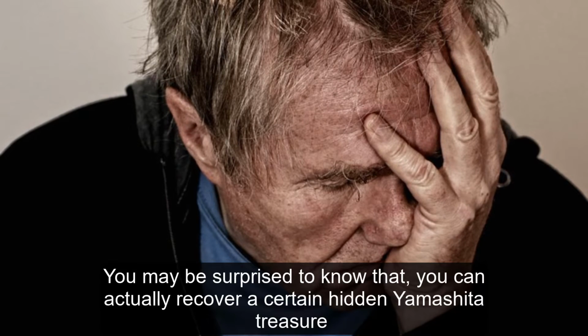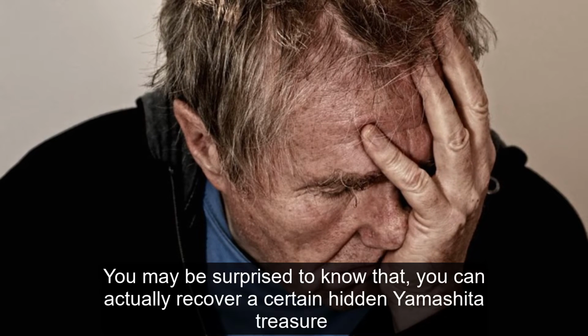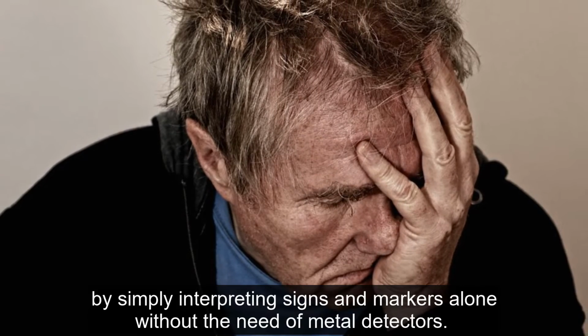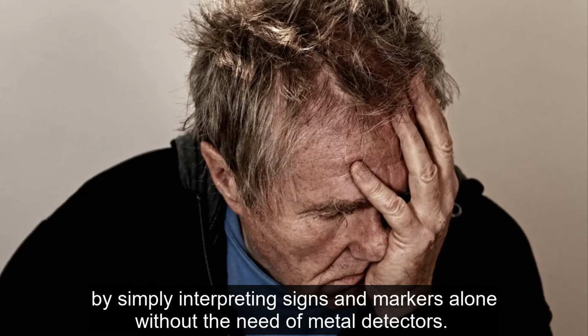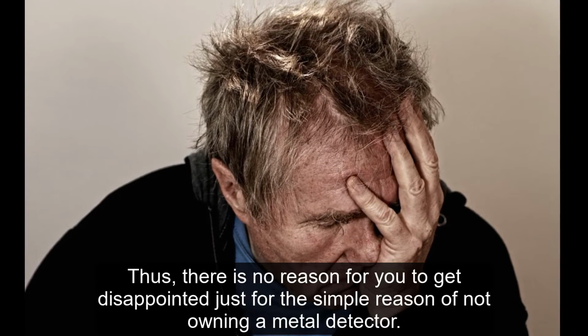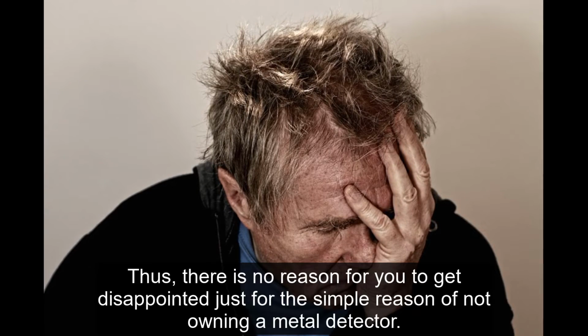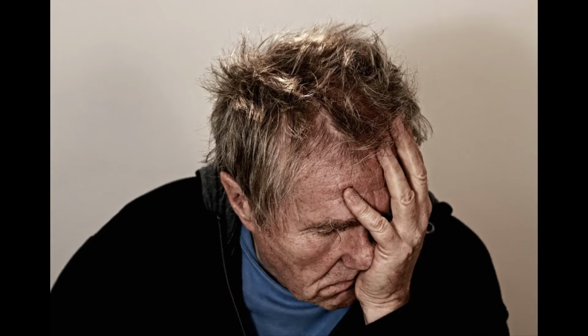You may be surprised to know that you can actually recover a certain hidden Yamashita treasure by simply interpreting signs and markers alone, without the need for metal detectors. Thus, there is no reason for you to get disappointed just because you do not own a metal detector.